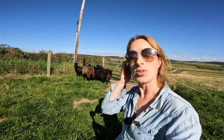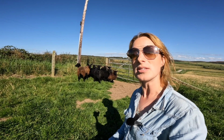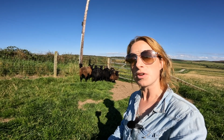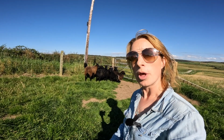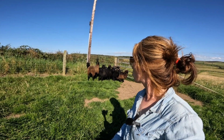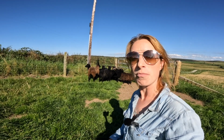So the Hebrideans are so named because they're native to the islands of Scotland, obviously the Hebridean Islands, and they're very, very tough. So they've been brought up on probably some of the worst forage available, but they've thrived on their islands and done well for all their crofters, and now they've multiplied across the UK.